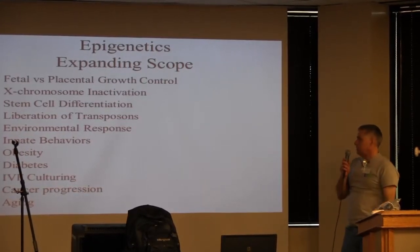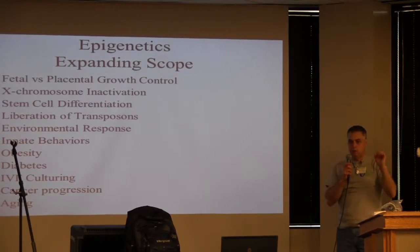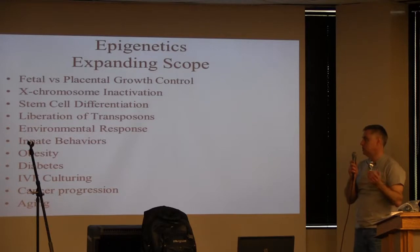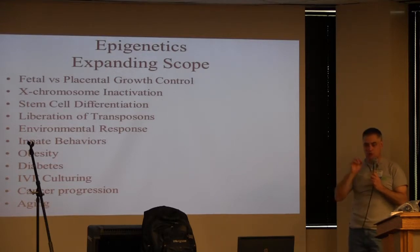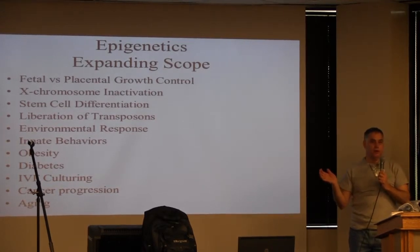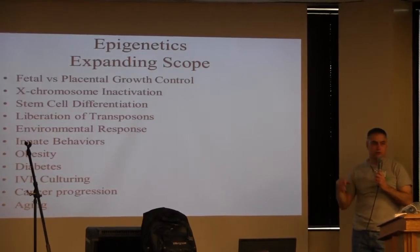Stem cell differentiation, so I mentioned that as we develop as an embryo, we have to shut off particular genes in different pathways so that genes don't produce disease. And sometimes the genes are just completely shut off and there's no way to use them. Sometimes they're just getting cues from the environment to tell them what genes to use. And you shut things off based on the environmental cues that you're getting.